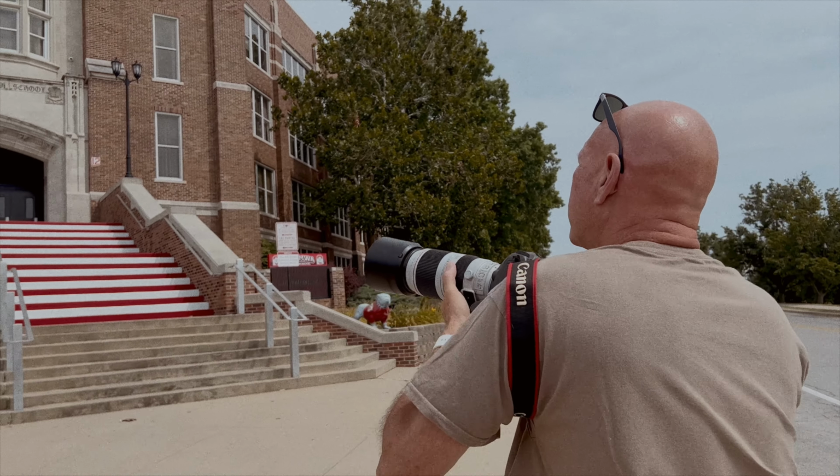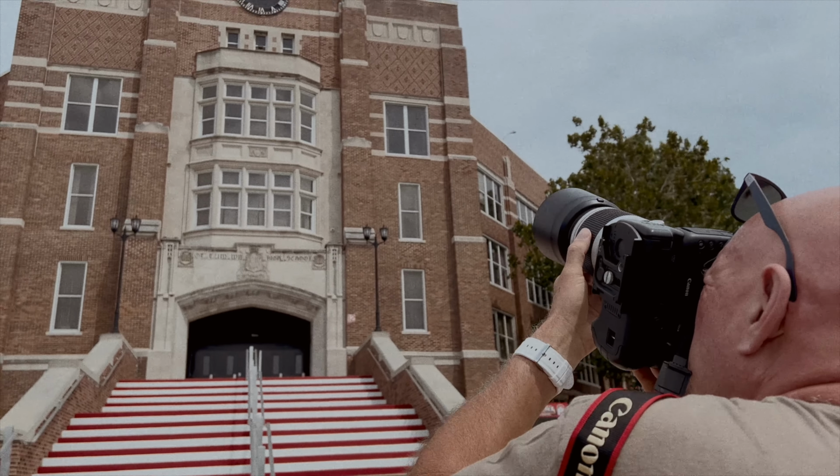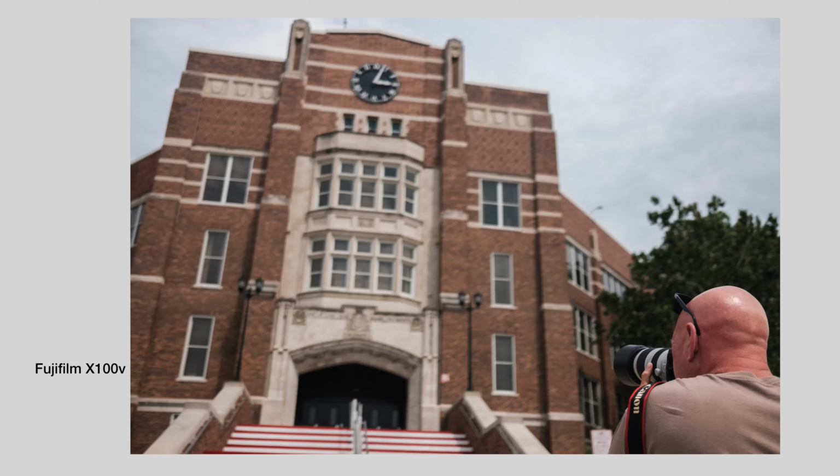This is Kurt's first trip with the Fuji GFX, but old habits die hard, and he had to pull out the Canon for the first couple shots he took of the day.